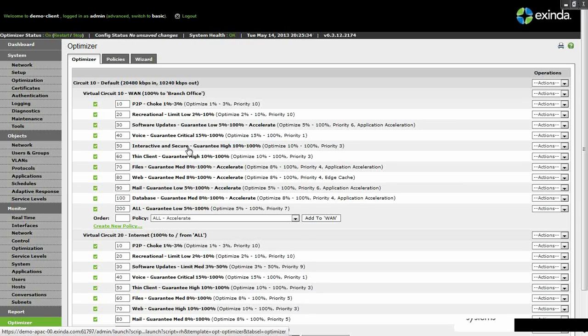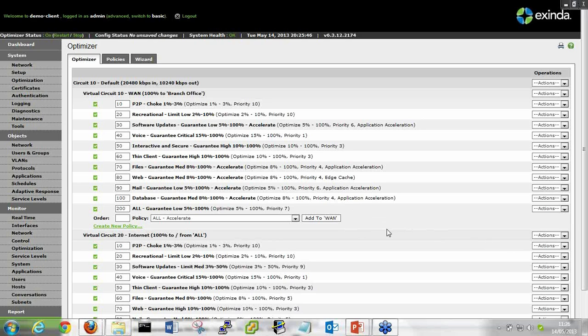So you place your more restrictive or higher priority applications at the top, and there are 4 things that we want to have a look at with each of these rules. First of all, you've got the two percentages: the minimum guaranteed bandwidth and the maximum burst bandwidth. For peer-to-peer and recreational, we want to keep it low, 1%, 2% minimum guaranteed bandwidth, and only able to use up to 3 and 10%.